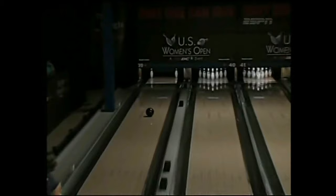Obviously, this is match play competition. All you have to do is beat your opponent to move on to the finals. So we already have one finalist. It's going to be Kim Terrell Kearney. Now the second finalist will be determined on lane 41 and 2. We still have the jury out on Diandra Asbaty, Maxine Nable.